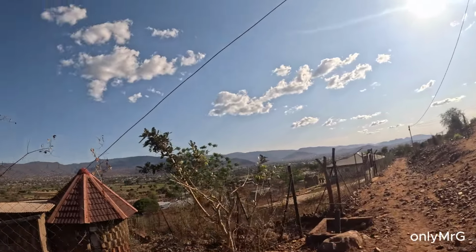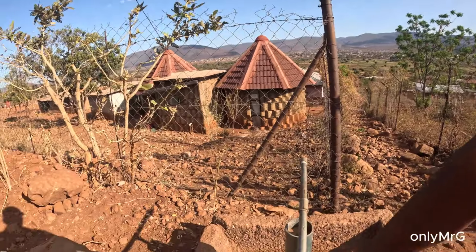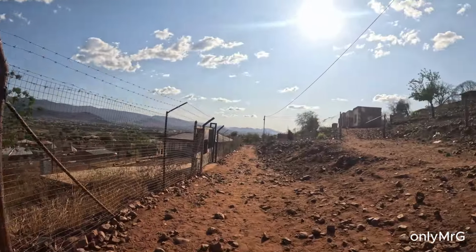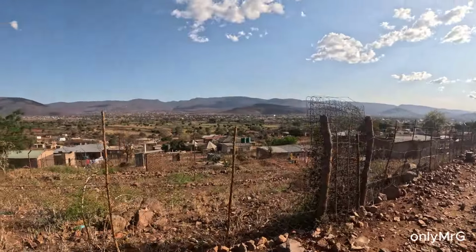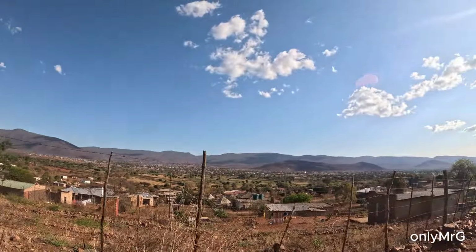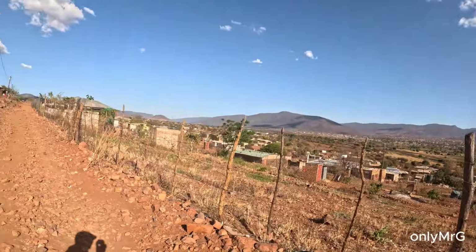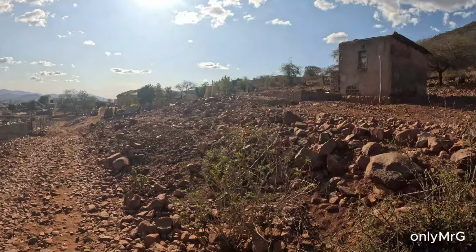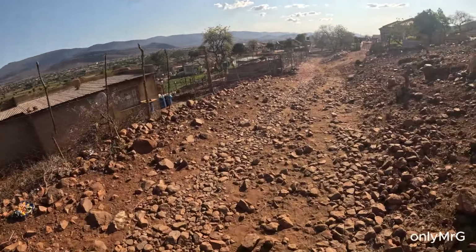Lots of rocks. I don't know how this one doesn't have water. No water. Let's just proceed and go down. View from above. Look at that. See some nice roofs down there. And another house up there. Lots of rocks. Wonder how they go up the mountain, up the hill. Lots of rocks. Look at that.